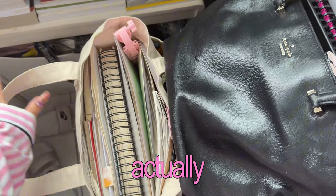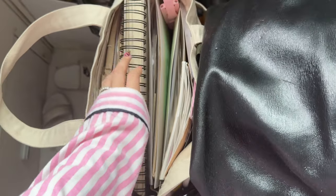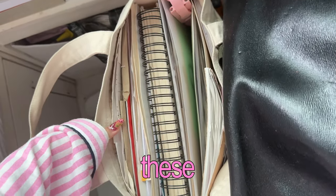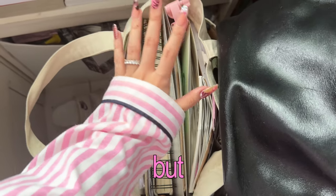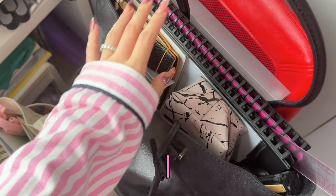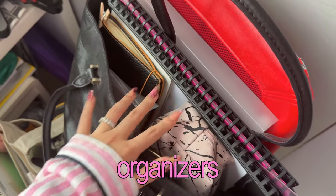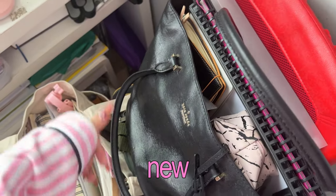Materials! I actually still have a lot of materials left from first year. This is my sketchbook, but I think I only have a few pages left in this. And then I also have these papers and these papers, but I don't think they're enough, so I'm just gonna get them. Also, I will be organizing these later because these are very old and broken organizers. So I'm going to transfer them into this and this, which are new and not damaged.